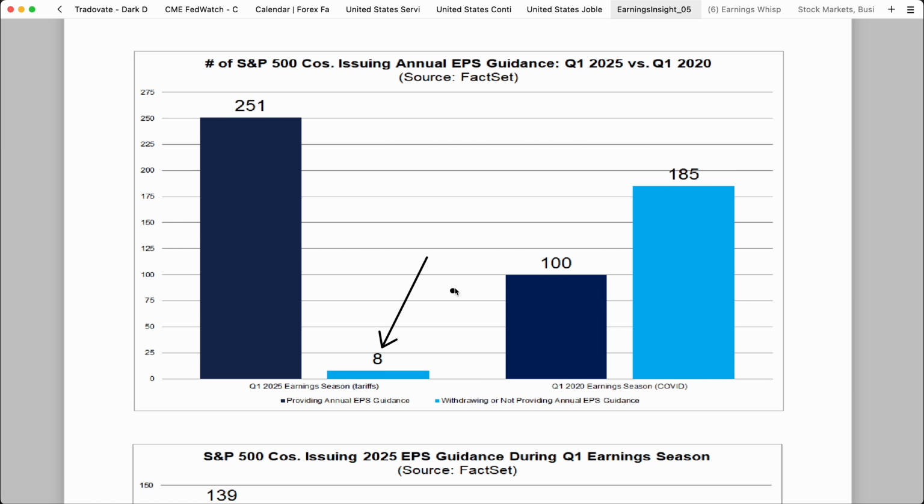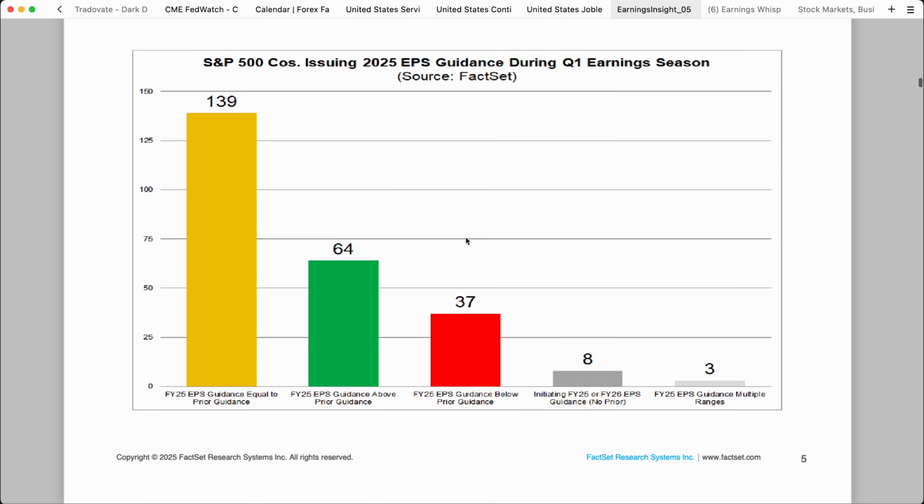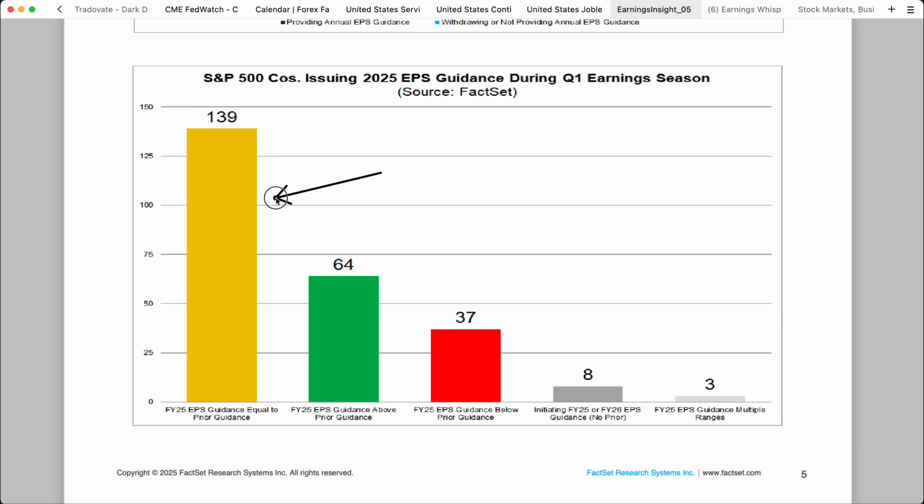Companies not withdrawing guidance, from a fundamental perspective, it's not bearish. You could see here, equal to prior guidance, 64 companies raising guidance, 37 lowering, so non-raise, downgrade, as a matter of fact. So you're not in a situation where companies are having a knee-jerk reaction, oh my God, let's withdraw it all and just button up and get under our desk and rock back and forth, stick our thumb in our mouth and say, oh my God, we don't know what's going to happen. No, it's not the situation we're dealing with.